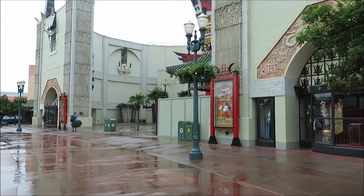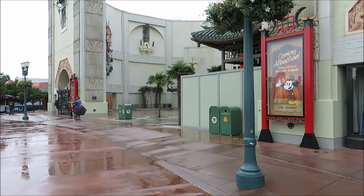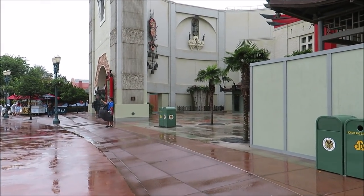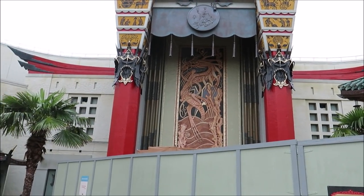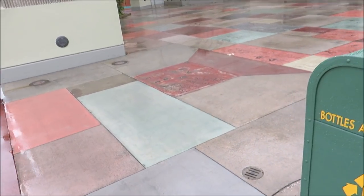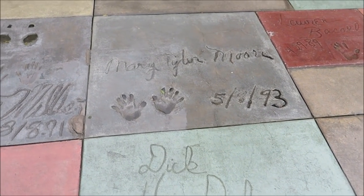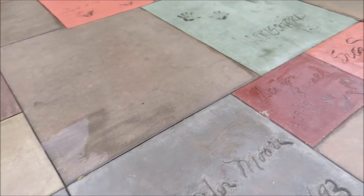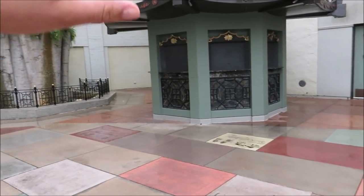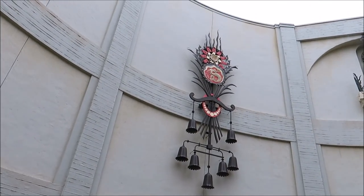Last time we were here, there were some barricades over the Chinese theater, like in the front door area. So I'm gonna go check to see if they have them up still or if they took them down. No. Still here, still blocking off all those sweet Hollywood squares. Look at Dick Van Dyke's one. Mary Tyler Moore. Oh man, I'm so happy that they decided to keep this facade. This is still gonna be here, just the way it is, but inside it's gonna be its own ride, Mickey's Runaway Railway.